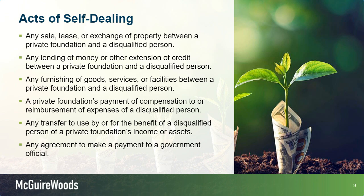Now, what are acts of self-dealing? These rules pick up not only direct acts of self-dealing, but also indirect acts of self-dealing. Indirect acts of self-dealing are not clearly defined in the regulations or in the code, but it is deliberately very broad, and that's the way the IRS wants it. Those indirect rules can also make it difficult sometimes to analyze whether you have an act of self-dealing. But in general, acts of self-dealing would include any sale, lease, or exchange of property between a private foundation and a disqualified person. Now we're going to talk about a number of exceptions, and there is one for leasing. There are no exceptions for sales and exchanges of property.